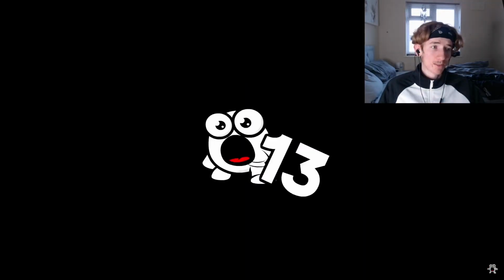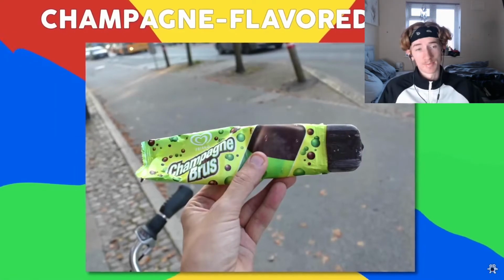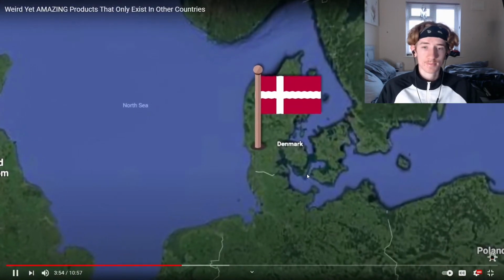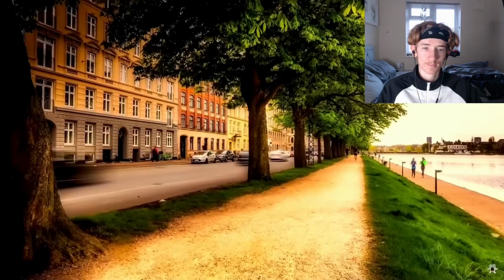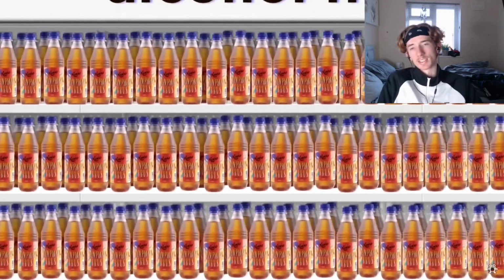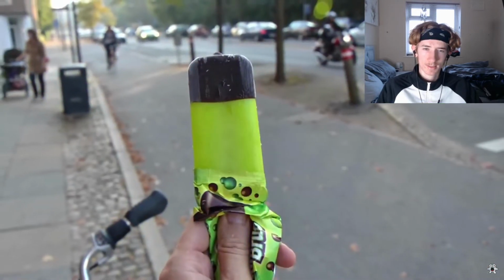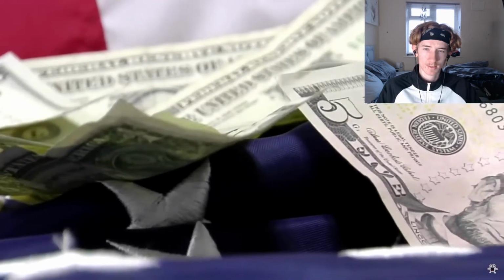I mean, I don't really eat cake. Number 13, champagne-flavored stuff. I like to live a champagne lifestyle on a beer budget. That's why I have to move to Denmark, where they sell champagne soda. Even better, you don't have to be 21 to buy it. The bad news is there's not actually any alcohol in it. And what if you're in the mood for a frozen treat? Champagne and chocolate flavored popsicles are also common. Denmark may have just the right amount of luxury for my budget.